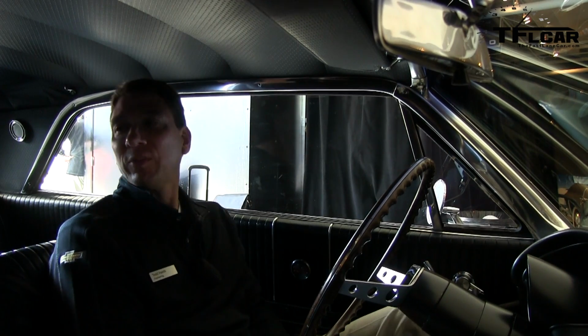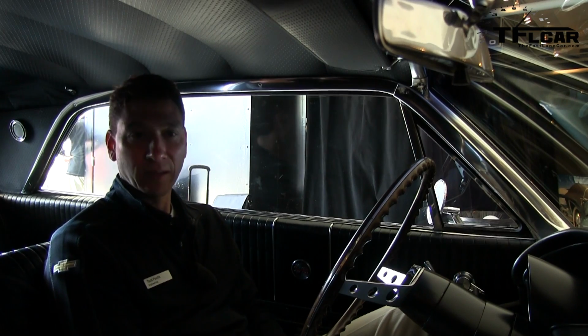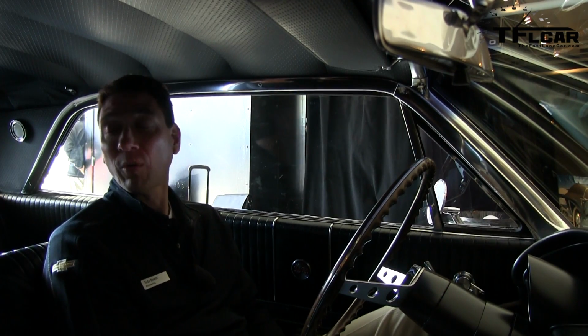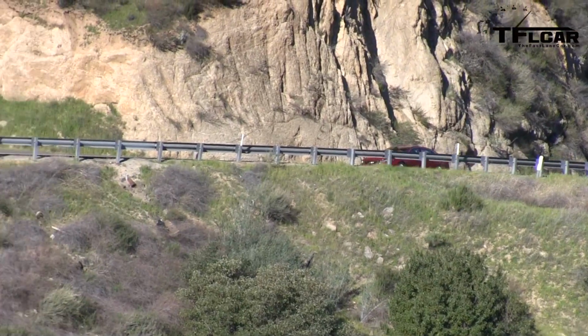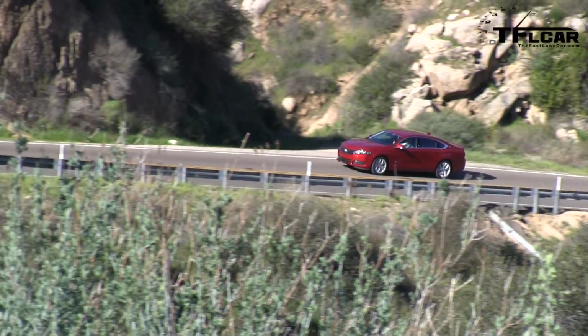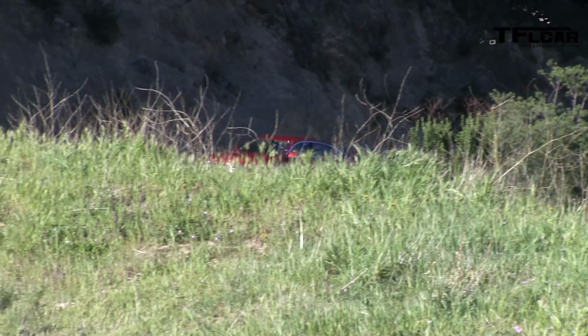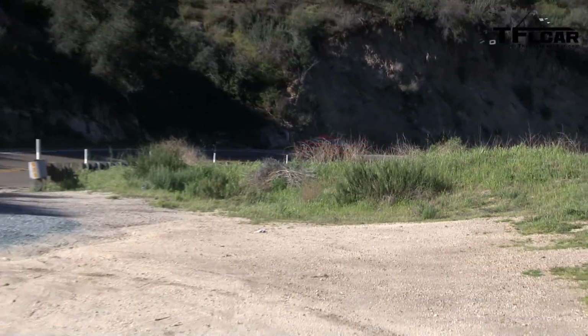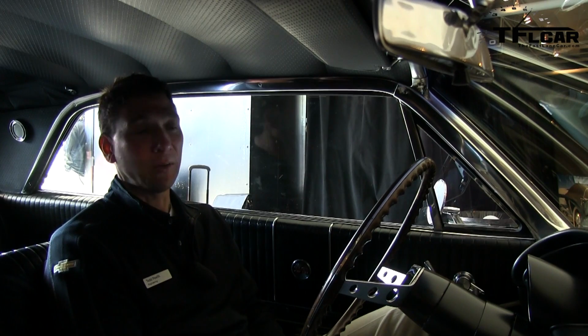Absolutely. So the LS model, our base model, comes with the 2.5 liter 4-cylinder engine. It gets 197 horsepower roughly. Really decent fuel economy, a very good fuel economy rather. It's not EPA certified yet. We expect it to be in the 21 city, 31 highway range. So that's the LS model. In fact, that's the only engine available in the LS model. That engine is also available in the LT model and the LTZ model.